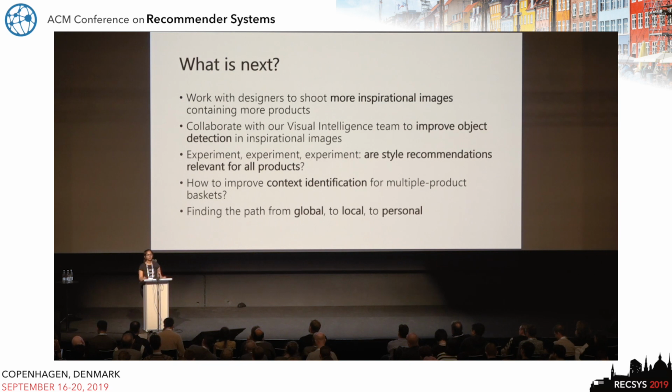What I mean by context identification is that today we have models trained specifically for different rooms, especially because we have more room-based inspirational images. So we have those different models, which means if there is a furniture that can fit in multiple rooms, then we have to search multiple editing spaces. So that's an important topic that we have to tackle: identify the right context and show the most relevant stuff as the next basket recommendation.